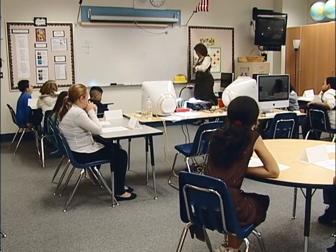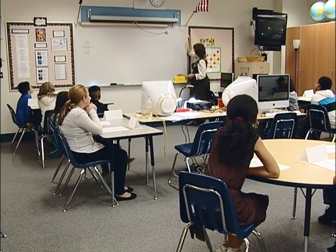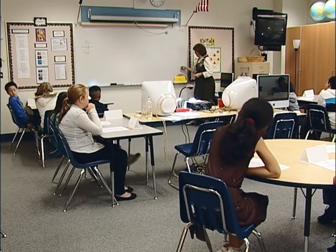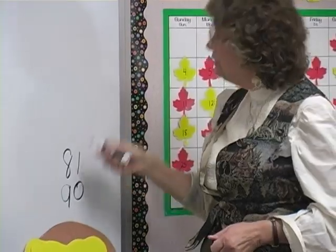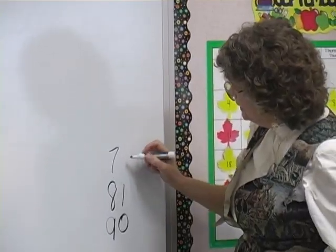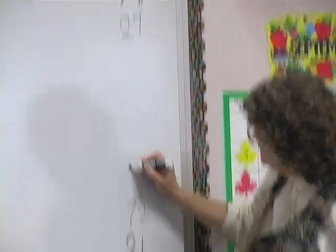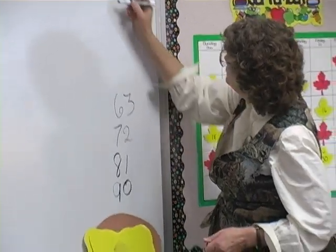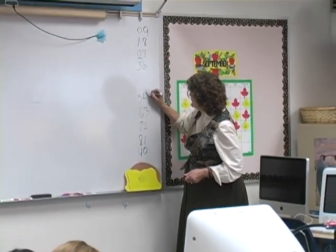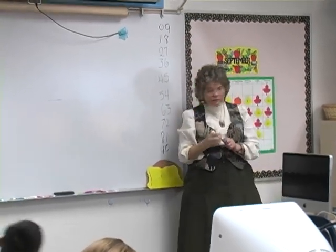Yeah. Okay, if I don't have any candies at all, I need nine. But if I have nine, and I want nine, I don't need any, right? If I have eight, I need? One. If I have one, I need? Eight. If I have seven, I need? Two. If I have two, I need? Seven. What if I have six? Three. And if I have three? Six. And if I have five? Four. And if I have four? Five. Now there are your nine facts, boys and girls.